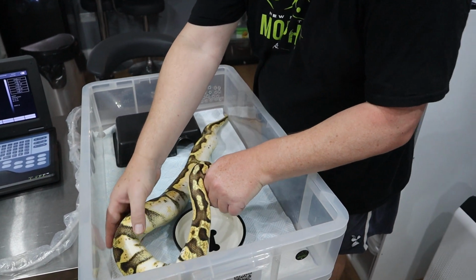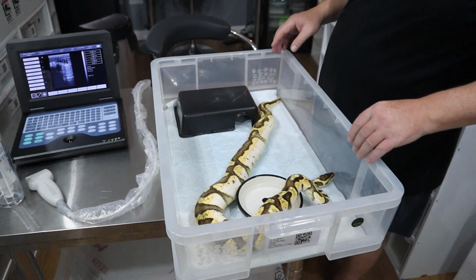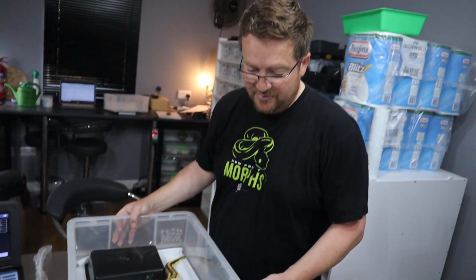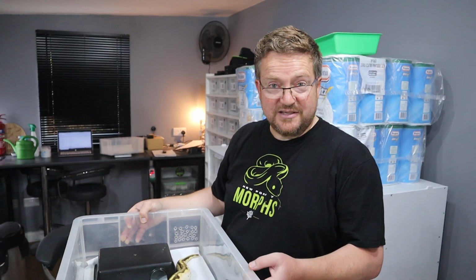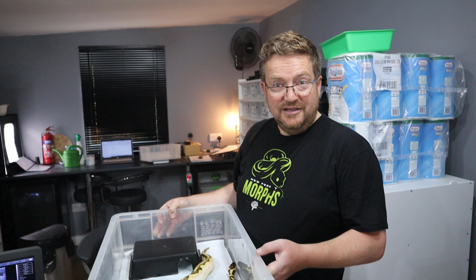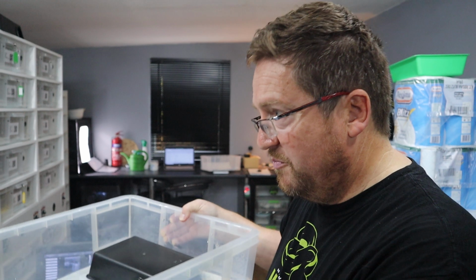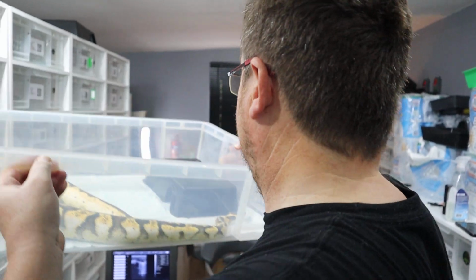Yeah. So I want you to imagine those colours, Orange Dream, Banana, Super Pastel, going into that as well. So everything will be Super Pastel, because she's a pastel. And he's a Super Pastel, so you've got a chance. There's a good chance that 50% of them will be Super Pastel. And if they get the Enchi Calico in there as well as the Orange Dream, it could be mind-blowing, Jared.